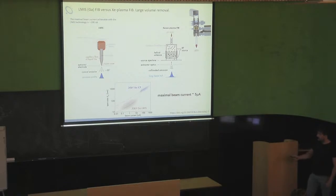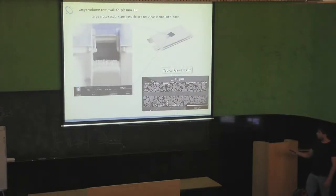The only thing, if you look at the graph, you can notice that in the case of gallium technology, the beam can be focused slightly better at low currents. But after, let's say, 10 nanoamps, it absolutely loses all the benefits, and the plasma technology becomes more interesting for high volume removal. To illustrate this possibility, we did an experiment during one of the demo sessions at the factory.